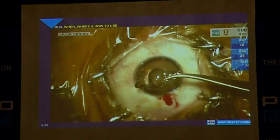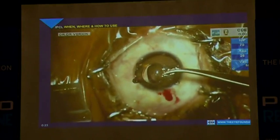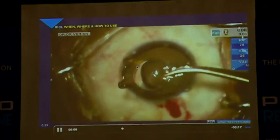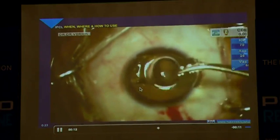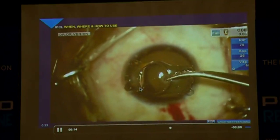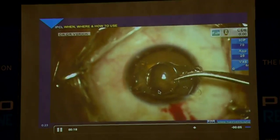And this is just a short video of the IPCL being implanted. You can see in this particular case that you see this stud over here, and this is essentially on the leading left edge. That's the way the lens has to be oriented. There are also two para-optic holes over here. This has to be coming on the superior side.